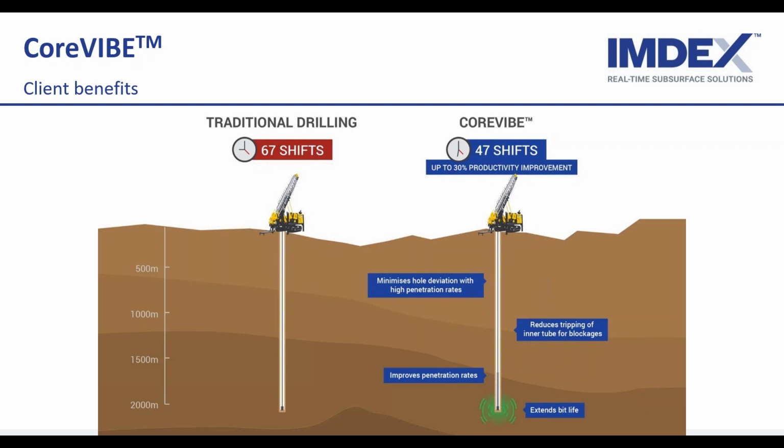And there's also obviously some other incremental improvements that come with that vibration that occurs during drilling. One of them is that actually it seems like it extends bit life, because the vibration means you're clearing particles away from the face whilst you're drilling. And we think that it reduces the need for tripping, because you see less blockages of the inner tube, so less core blockages, again, probably because of that vibration action.